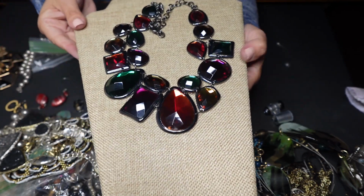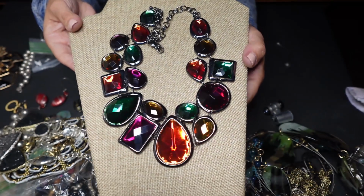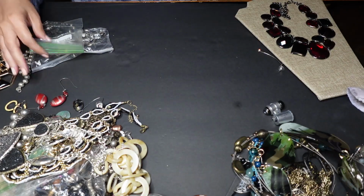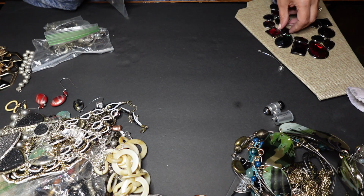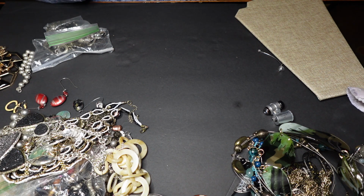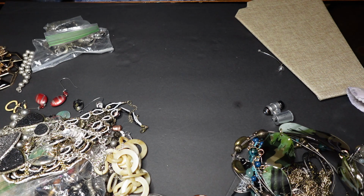You guys feel free to comment. Let me know what you think about stuff like this. I do like the colors. I like how the light catches it. It's kind of cool. So, put that back in the bag. And we'll look at that one some more. Like I said, the fix on that is a really simple fix, so it's kind of cool that they put the piece in there for me. So we're going to put this in my maybe pile.